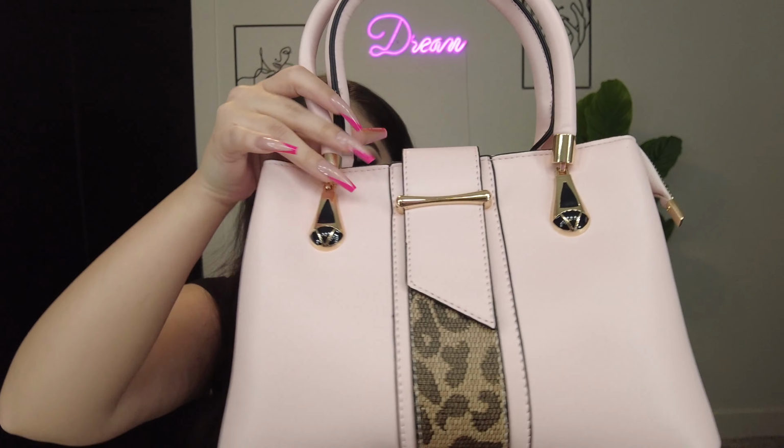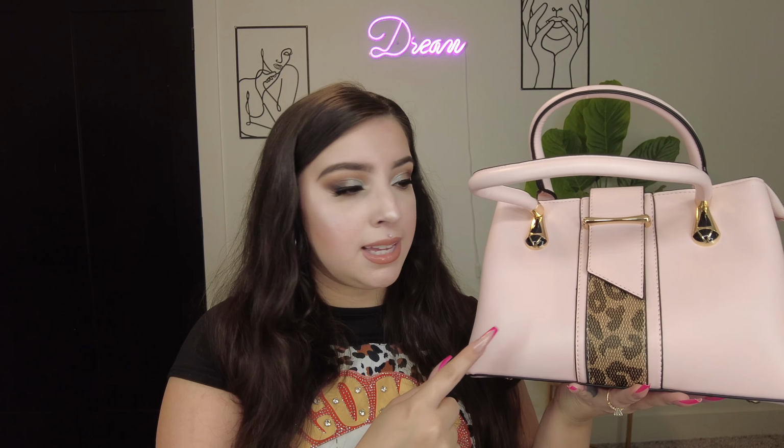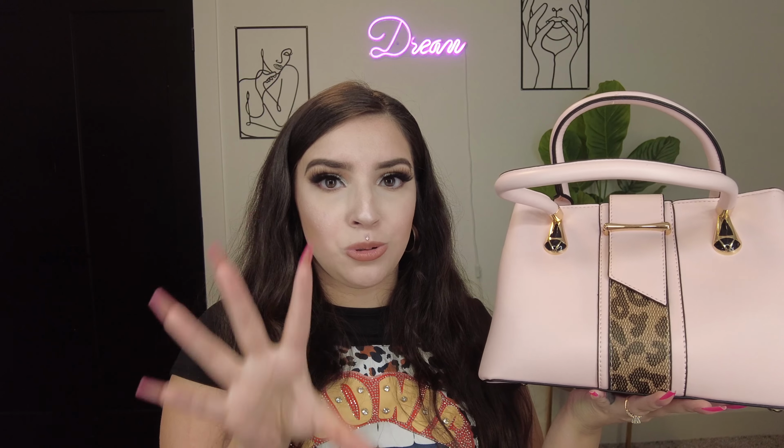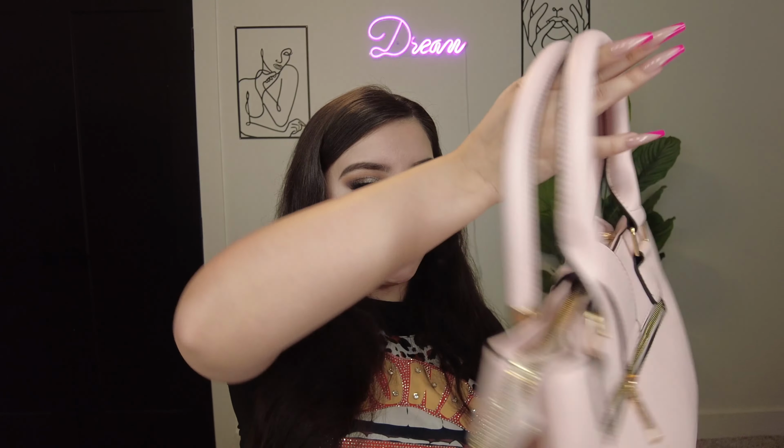This is the bag here. This really beautiful baby pink shade. I don't have any bags this size, and I just love that the pink is not too on your face. It's very subtle, like a baby pink. Also, the leopard print is not too much. It just has like a hint of it here. I'm super happy that I picked it up.